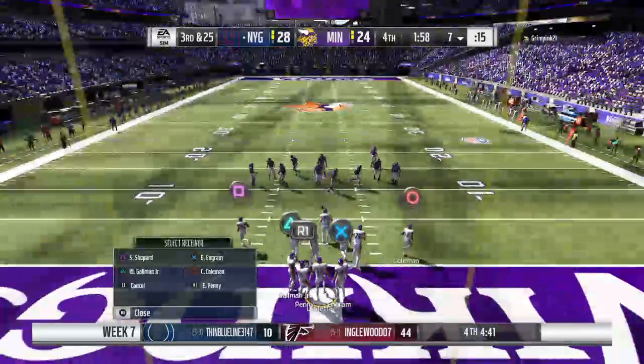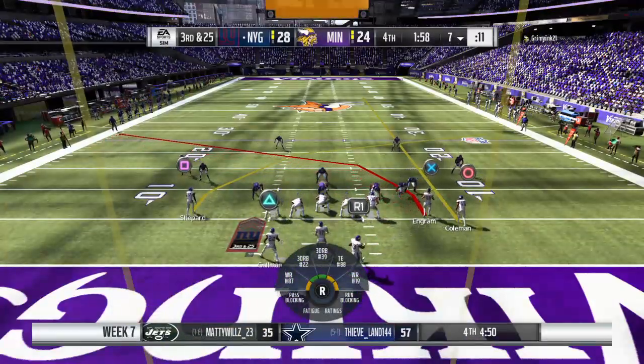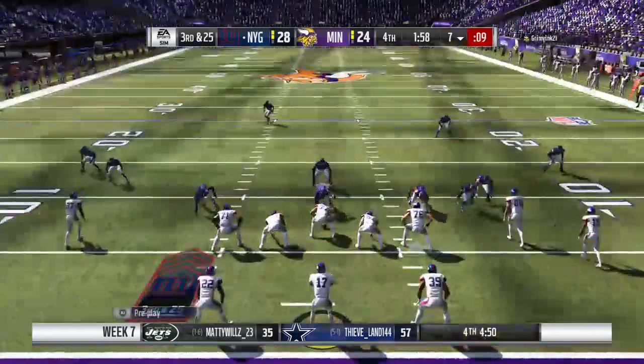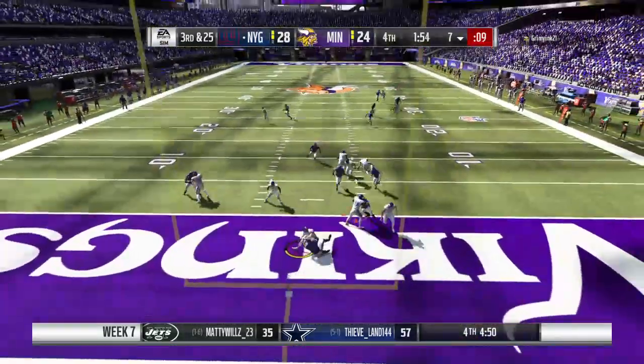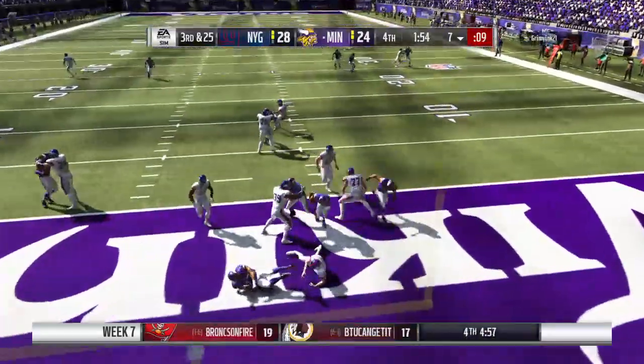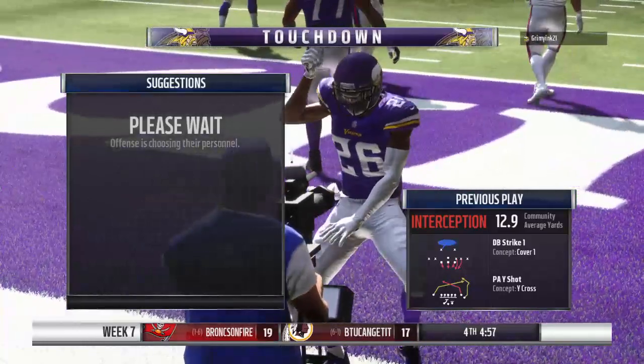Need something from deep in the bag of tricks here after first and second down went backwards. It's third and very long. Now it's Lauletta. And it's intercepted in the end zone. Mackenzie Alexander with a pick.